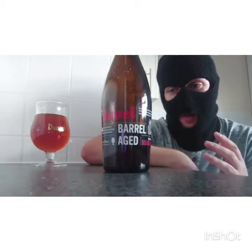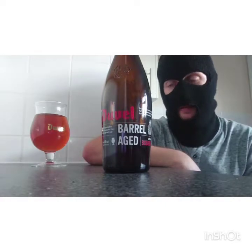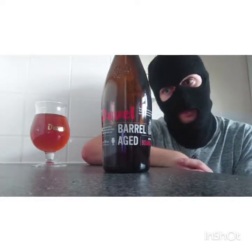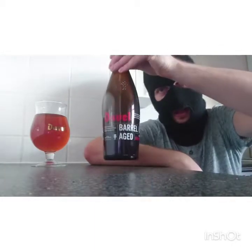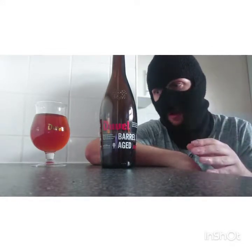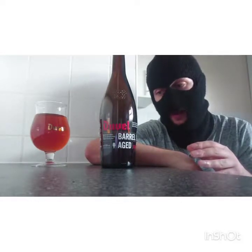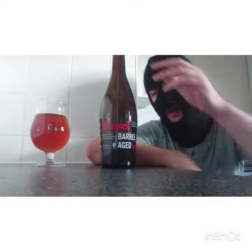This has already won, apparently, World Beer Awards Gold in Belgium, so already we're decent. Aged and fermented in bourbon barrels from Kentucky, good old USA. I'm not sure if this can be re-fermented, but I'll look at that in just a moment. They are limited edition, so they're very few and far between, but hopefully they're still going, and I'm hoping that people will get to try this.